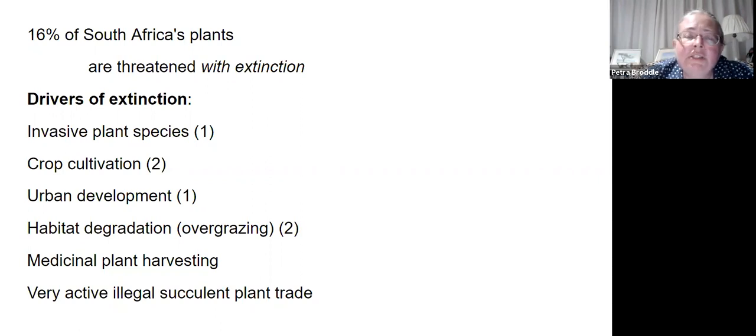The drivers of extinction that I encounter through the work that we've been doing with CREW are marked with number 1. So it's invasive plant species and also urban development. I live on the northern part of Cape Town, and it's really the only part of this big city where expansion can still occur. Unfortunately, there are several vegetation types that are threatened, and so these are the factors that we see here. We're in Cape Town.